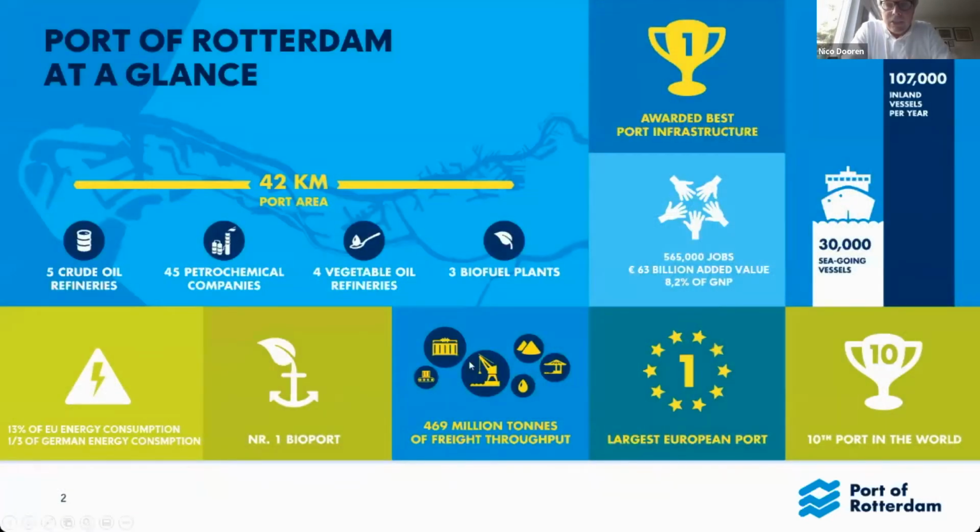So maybe just as a start, a glance of the Port of Rotterdam. I'm not going through all the numbers that you see on the slides, but I think for the topic of today, it's important to know that the Port of Rotterdam is the energy port for Europe. A little over 13% of all energy that is used in Europe passes through the Port of Rotterdam. 1/3 of all energy used in Germany passes through the Port of Rotterdam. And today, roughly all of this energy is fossil.